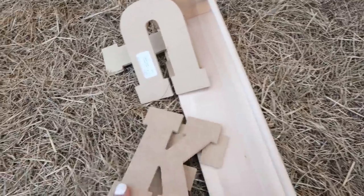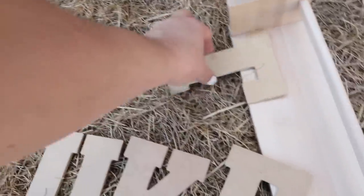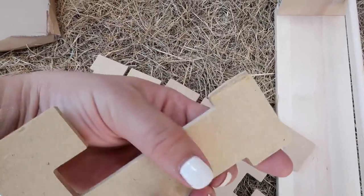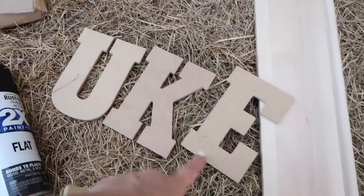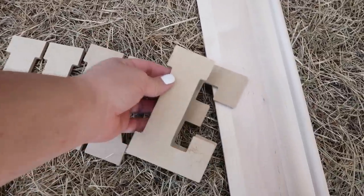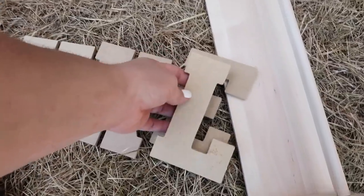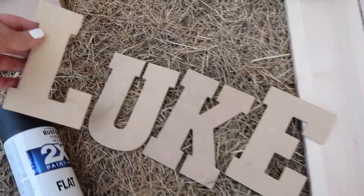And I also have these letters I had gotten from Hobby Lobby. One little trick is this L looks great now. You can see on the back, it actually was an E because I didn't have an L. So if they don't have the right letter, a lot of times you can get away with kind of changing things up. Obviously this is a pretty easy alteration, but now you'll never know.